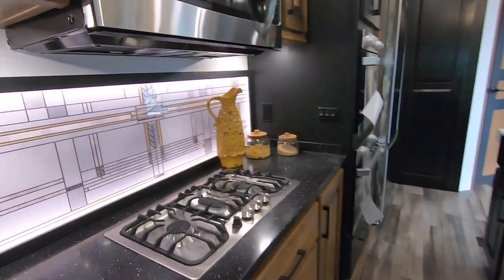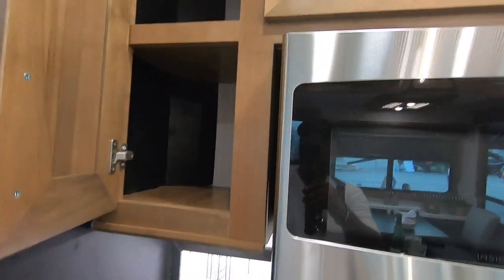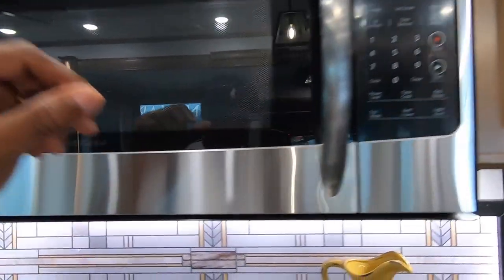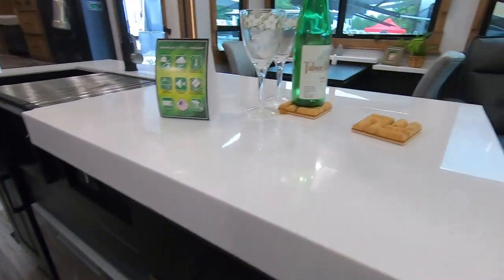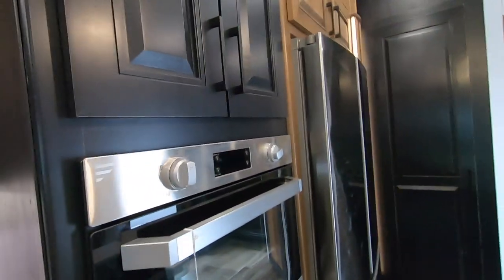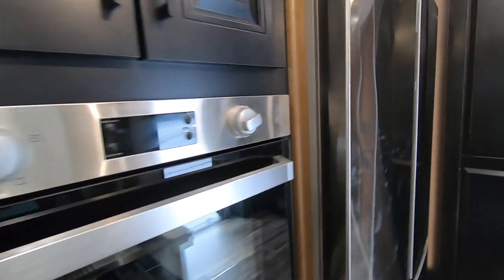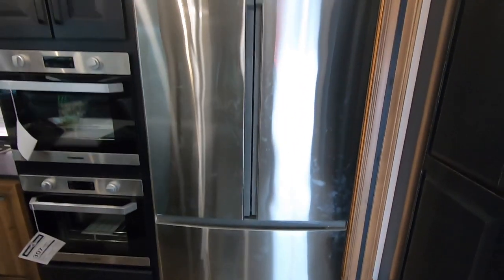Coming over to the kitchen area, we've got a beautiful lit backsplash with stovetop, lots of storage, Insignia microwave. Still lots and lots of storage to put your things. Very nice solid countertop. Barn style sink. And a dishwasher. What's very unique about this unit, you've got a double stack electric oven. Something I've never seen before. It's very, very nice. We've got the Insignia residential refrigerator.